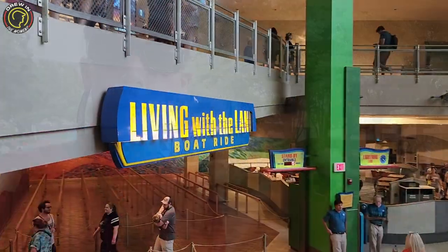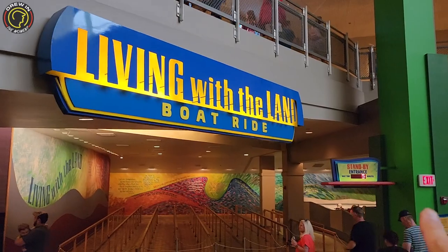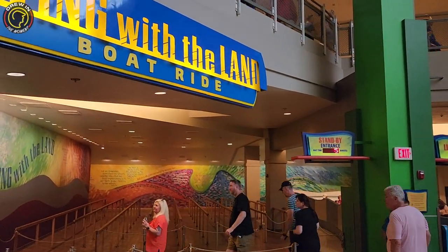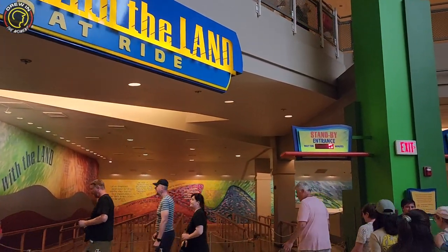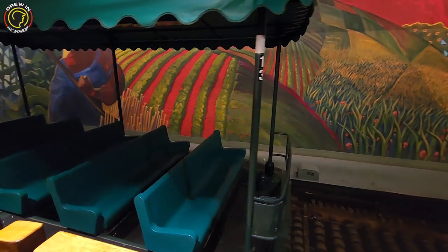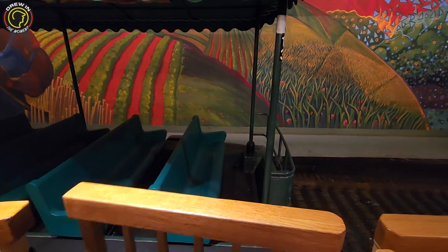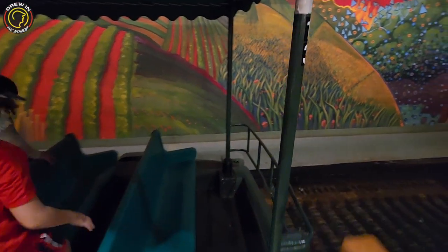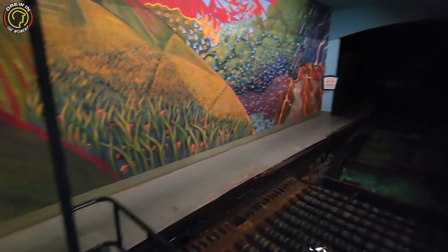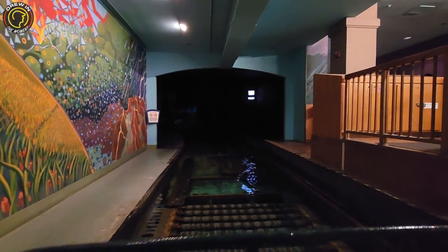Let's do it. The greatest thing ever, Living with the Land. And it's only a 5 minute wait. Walk on. Here comes the Willy Wonka boat. I am so excited. It's been a little while since I've been on this ride. My favorite ride. I cannot wait. Oh yeah.